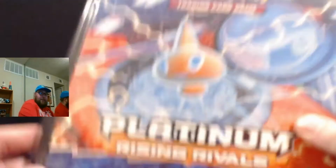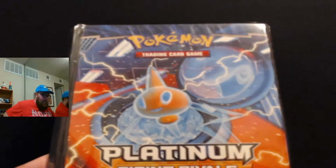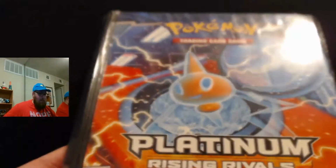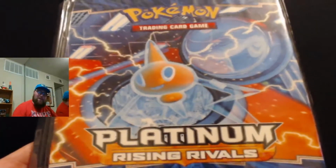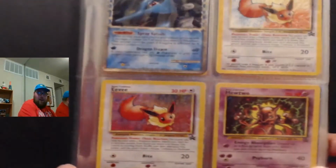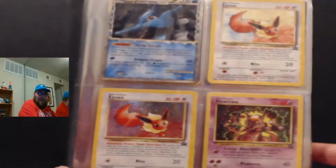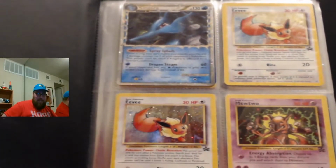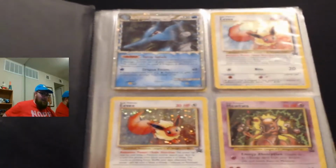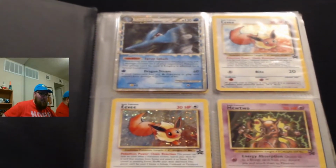Yay! Next least impressive binder is a Pokemon Platinum Rising Rivals Rotom binder. And I do have some cool stuff in this binder, actually. The first page is going to reveal that. Okay, so Kingdra Prime, and my favorite ever Eevee, from back in the day, the Chain Reaction Eevee.